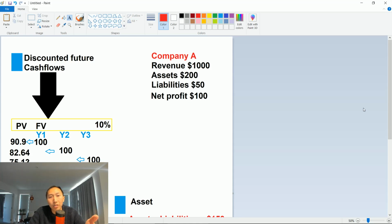So here I've given you some very basic details for this hypothetical company. Let's assume it's a lemonade stand, right? So for this lemonade stand, we sell $1,000 of lemonade a year. And the assets of this lemonade stand, the stand and the cups and the chair, are worth $200. And for liabilities, we have $50 owing. So somehow this lemonade stand borrowed $50 because maybe it needed some cash flow, it needed to buy some more inventory. But either way, this $50 has to be returned.